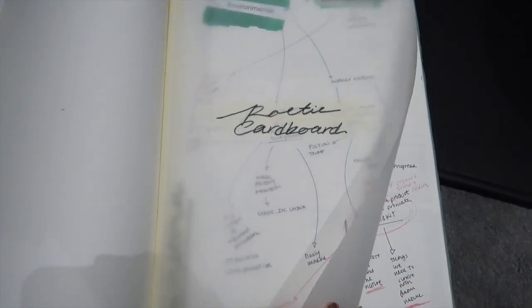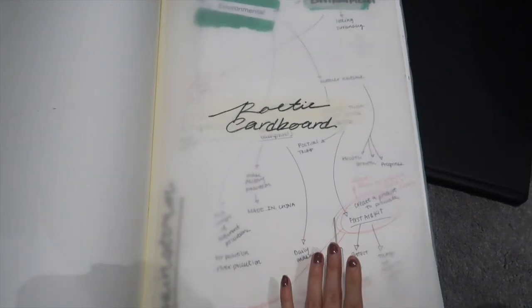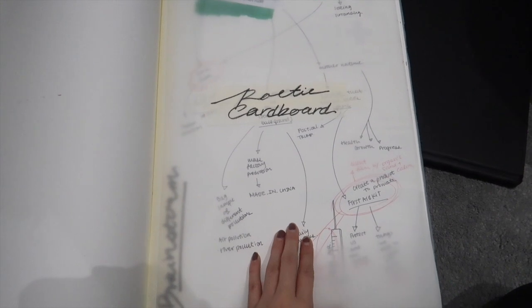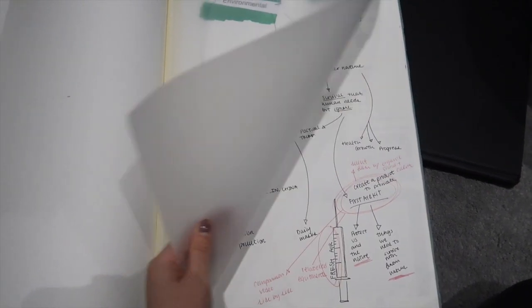So I used this tracing paper as a divider for each project that I did. So this was the first project that I did in graphic communication design.